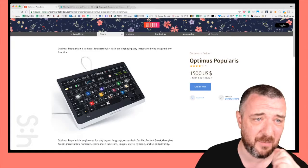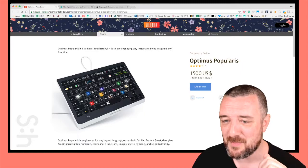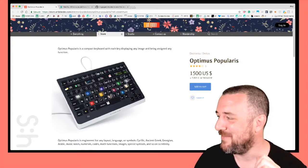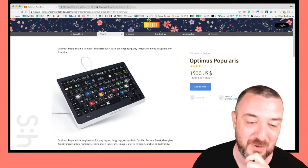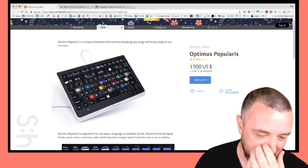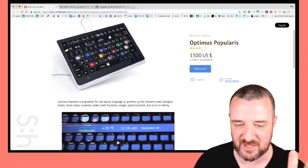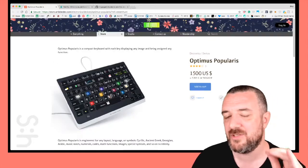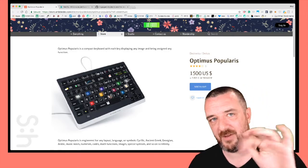Next up is the optimus-popularis. Optimus-popularis. What a name. I like the Optimus bit. $1,500 for a keyboard. I had no idea it was that amount of money. So this is a keyboard that you can customize every single key on. So it's very similar to the Elgato Stream Deck, where you can set graphics for the key background.